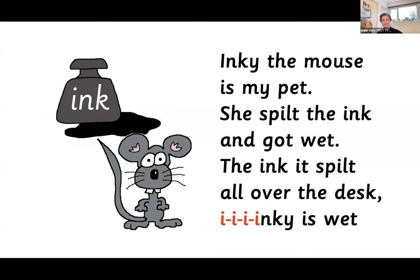Inky the mouse is my pet. She's filled the ink with confetti. The ink is wet. Inky's wet. Inky's wet.